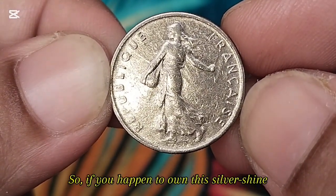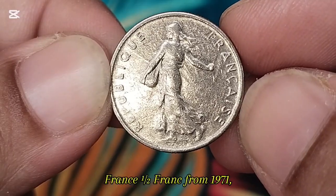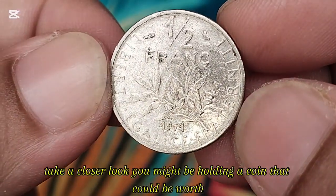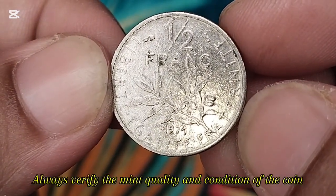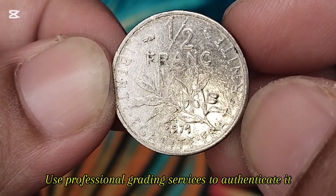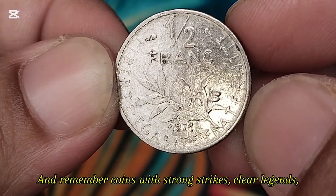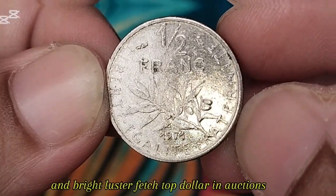So if you happen to own this silver shine France 1/2 franc from 1971, take a closer look. You might be holding a coin that could be worth far more than you ever imagined. Always verify the mint quality and condition of the coin. Use professional grading services to authenticate it. And remember, coins with strong strikes, clear legends, and bright luster fetch top dollar in auctions.